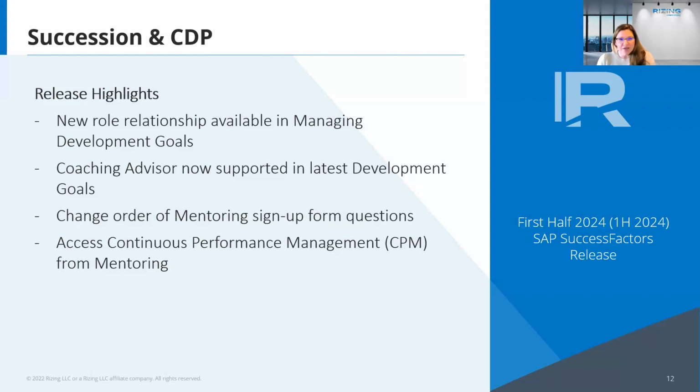There's also been a nice improvement to mentoring. There's now the ability when an administrator or program manager for a mentoring program is building out the program and they're crafting sign-up questions for the mentor and mentee sign-up forms, you can now change the order of the questions. So if you're creating a new set of questions, or if you are going back and making edits to an existing one, you now have the ability to change the order that the questions are structured.